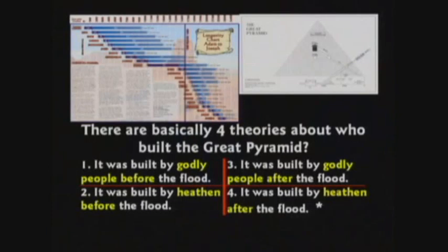There are 4 theories about the Great Pyramid. 2 theories say it's built before the flood. 2 theories say it's built after the flood. And then they divide up: 2 theories say it's built by heathen people. It's just a heathen structure, no big deal. Other people think, no, it's a godly structure and it has symbolism in there for Christianity, or at least for the Lord. I don't know. It doesn't matter to me. I'll just share the 4 theories with you.